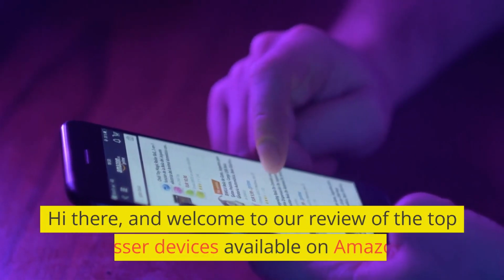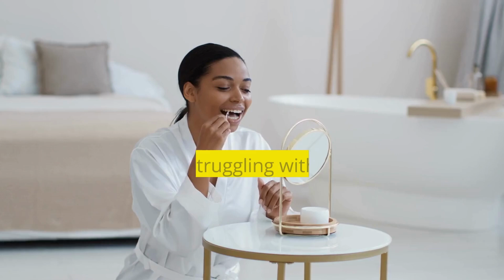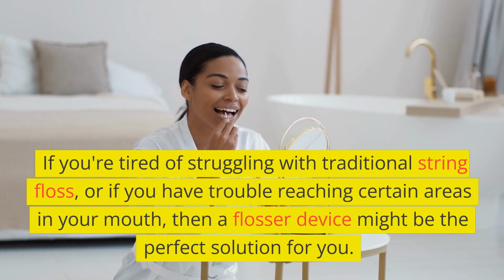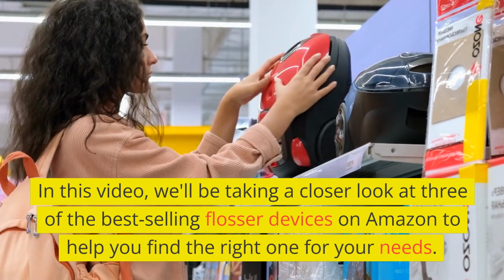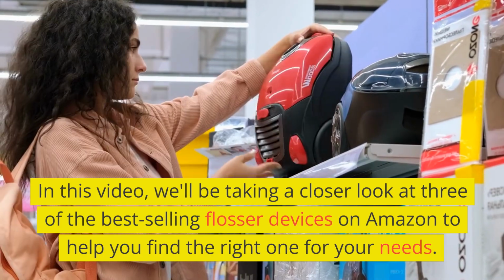Hi there, and welcome to our review of the top flosser devices available on Amazon. If you're tired of struggling with traditional string floss, or if you have trouble reaching certain areas in your mouth, then a flosser device might be the perfect solution for you. In this video, we'll be taking a closer look at 3 of the best-selling flosser devices on Amazon to help you find the right one for your needs.